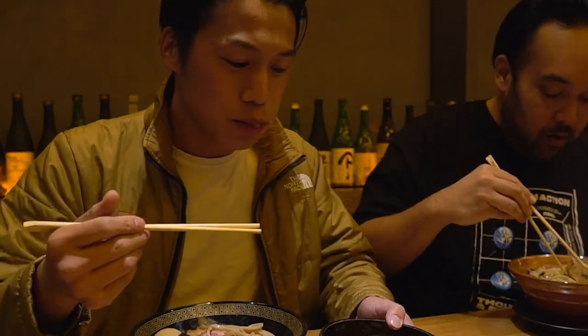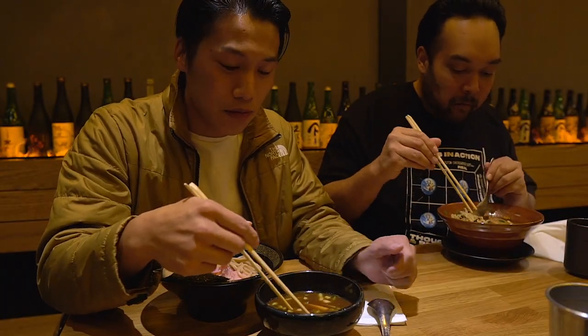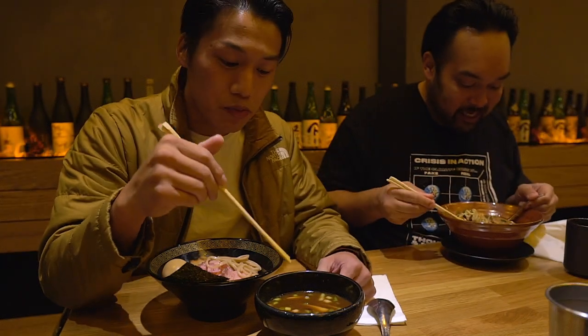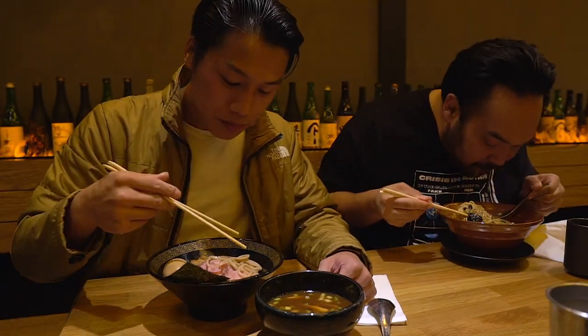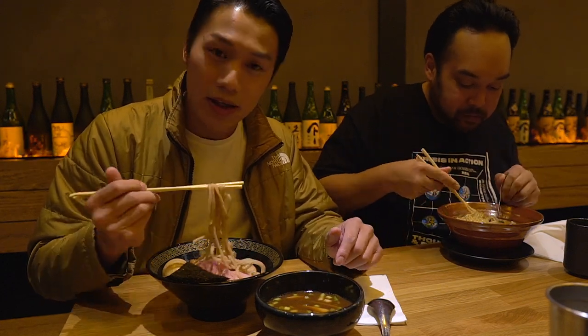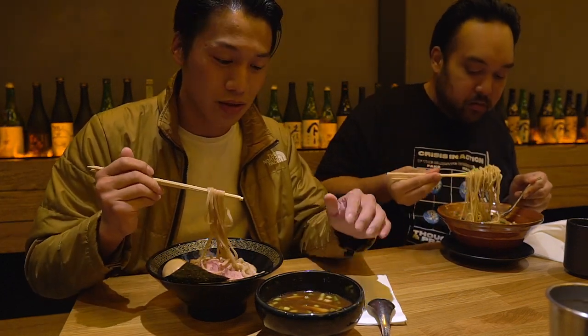That was fast. How was it? You taste the pepper in it. It's really good though. The flavor is there. I mean, if you just drink the broth by itself or take a sip, it's really rich and strong, right? But if you add the noodles with it, it's a balance right there. So I get this. I get why they have the soup on the side.